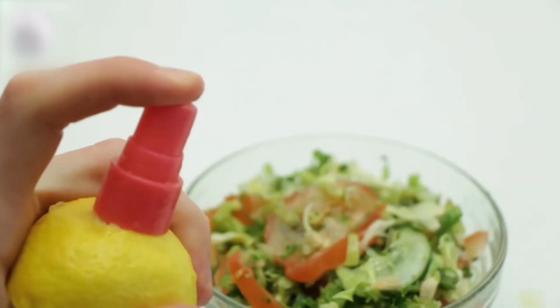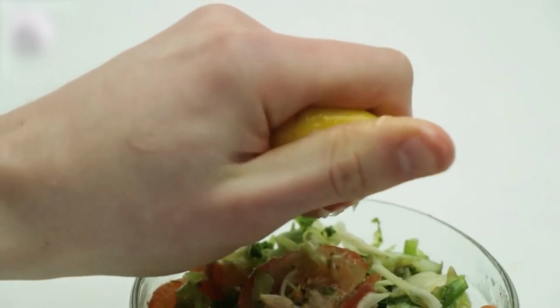I'd love to know how much juice he's actually getting out of that. I mean, it does seem like a good hack. I wonder if you'd get all of the juice out or if it would just literally be for the first bit of juice.